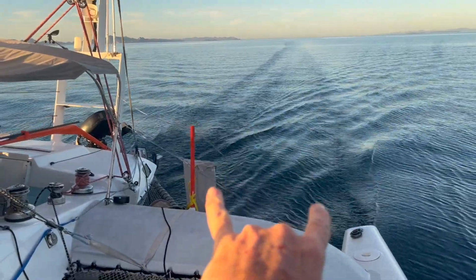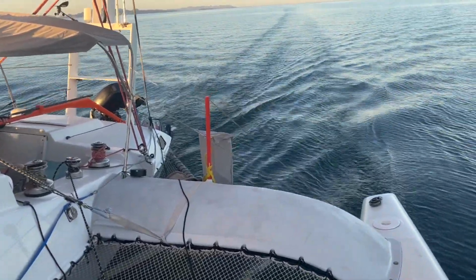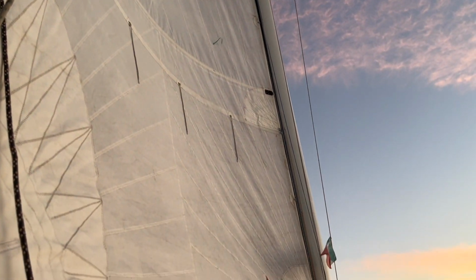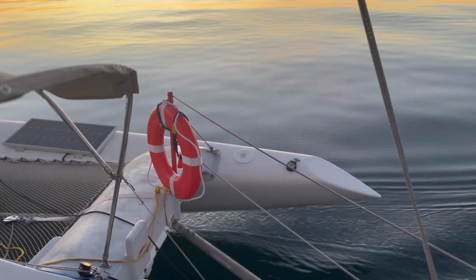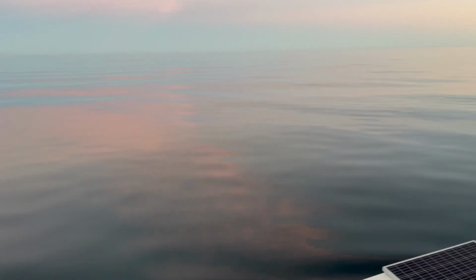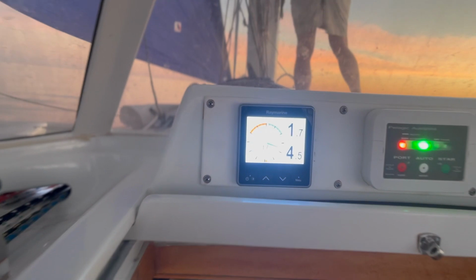Two holes in the water. Windward holes out of the water. And our bonus tonight is going to be a big moon. Almost have the main trimmed. Sunset on the Sea of Cortez. Making the best of the little bit we get.